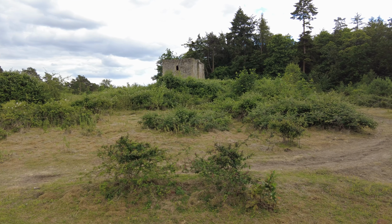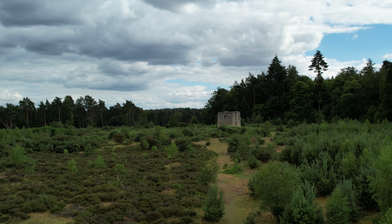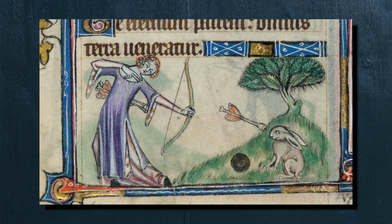Enter the warren. A warren is an enclosed area specifically for the breeding of rabbits. Due to their rarity at the time, warrens would only be built by monastery priories or landowners, and rabbits were only to be hunted with royal approval. This meant that anyone else found killing a rabbit was poaching.